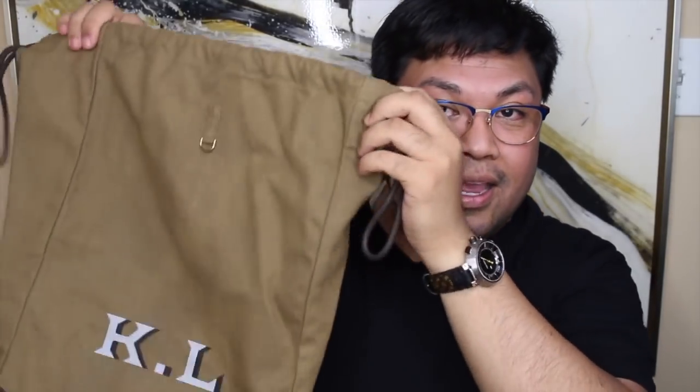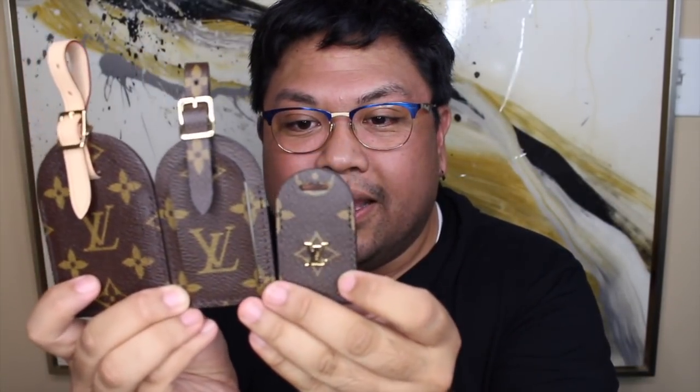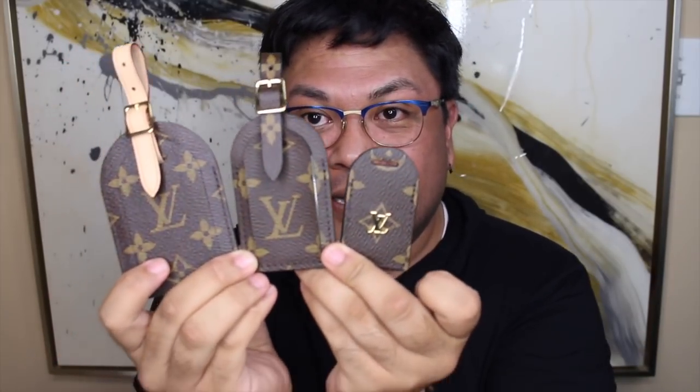And this is such a nice heavy fabric compared to the dust bags that other LV items come in. That's just really cool. And here are the other tags I wanted to show you guys. So this is a regular sized luggage tag, and you can see how much bigger this one is. And then here is a tiny little luggage tag that my essay was able to get me as well. You can see the different sizes. They're so cute.